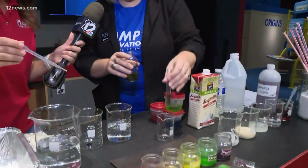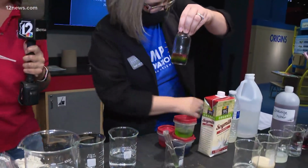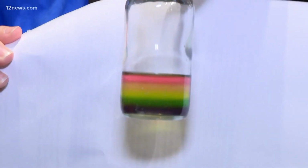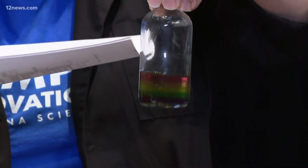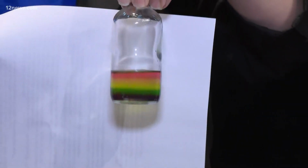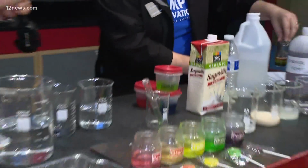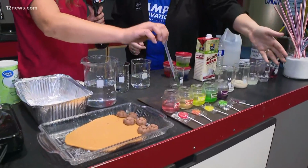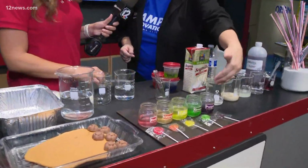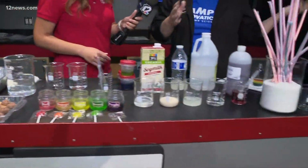But let me show you how this works. So I do have an example. Don't worry, I got you on TV. Already failing chemistry. Dang it. But you can see all the different layers here, because the most dense on the bottom separates from the next least dense, the next least dense, the next least dense. So our kids will have a chance to play with this and start to understand that concept of density in a really fun way. That is super cool. So you said that more lollipop was dissolved in this one as opposed to the red one on the end? Correct. Got it. So it's basically sugar water, more sugar dissolved down here than down here. Okay. All right. Moving on to our next activity.